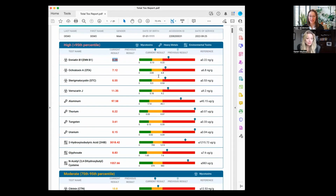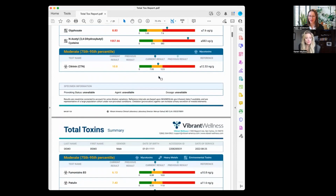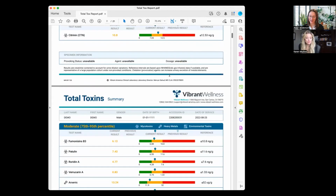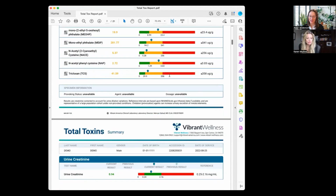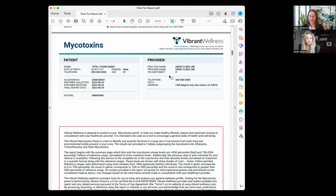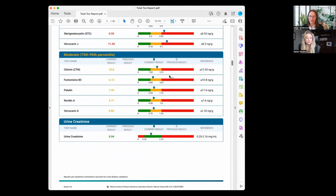And this is based on a urine sample. So we're seeing what is coming out in your urine, since urine is the easy way to measure what's coming out of the body. Then moderate is anything between the 75th and 95th percentile. And after the summary page, then we go into the individual tests. So it'll tell you high and moderate mycotoxins.